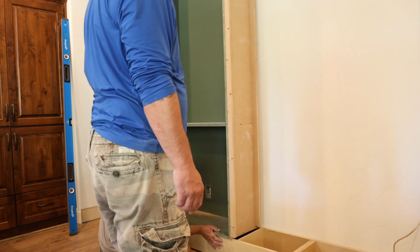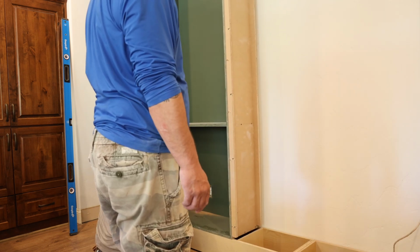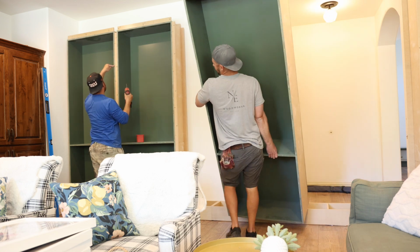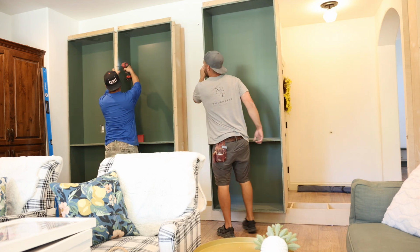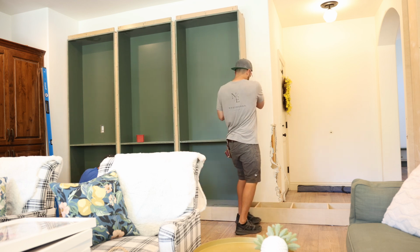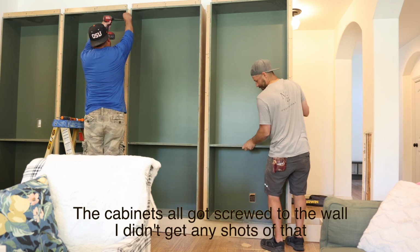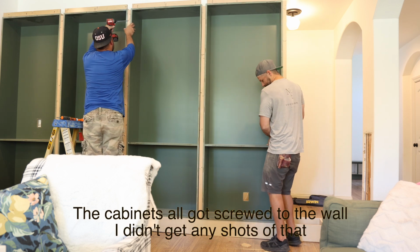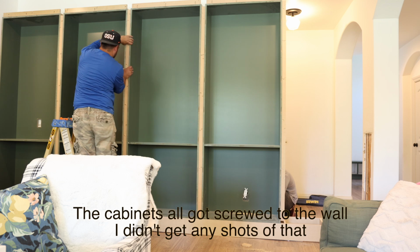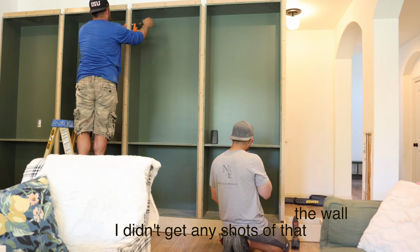And I did label everything from the way we had it in the shop so that everything went together nice and easy. Marshall, this is my buddy Marshall, by the way. He was helping me out for the day. And he was able to just screw everything together, all the holes lined up already, so that went pretty smooth. So one plus about mocking things up in the shop and just trying to make the install go as smooth as possible by doing as much as I can in the shop.